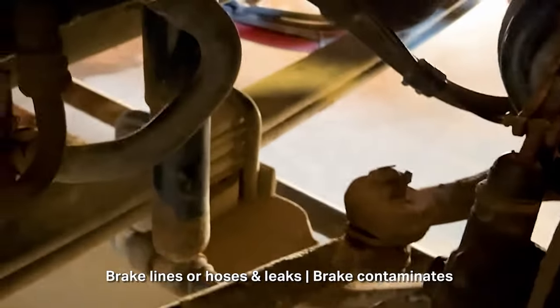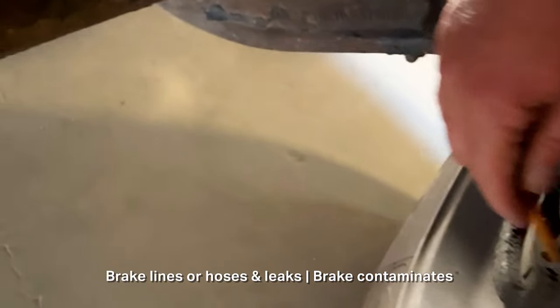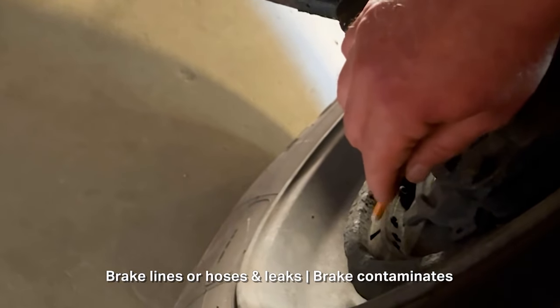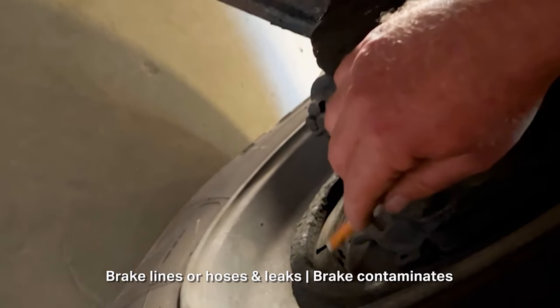Now we've got brake contaminants. So I'm going to go inside the rim right here, inspect inside the drum, make sure it's dry, it's free of dirt and debris and rocks. There's no oil or grease at all. Also, there's no sign of any discoloration at all.